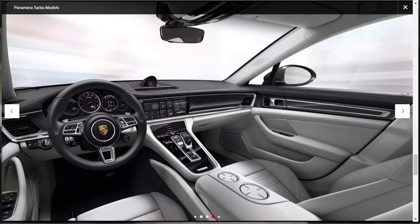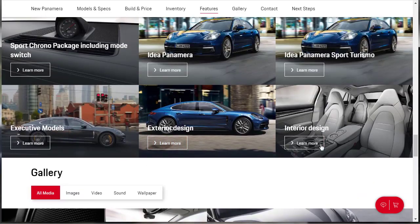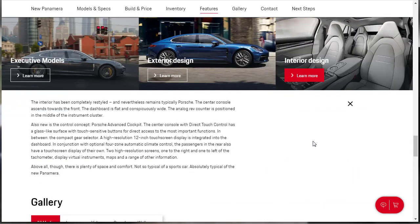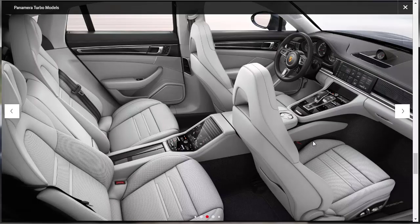The last slide really was about interior features. Remember, if we close this up and go up to here, the last one was interior design, if you recall. So let's talk about the interior design of the 2020 Porsche Panamera. The interior has been completely restyled, and so it looks really good, doesn't it?